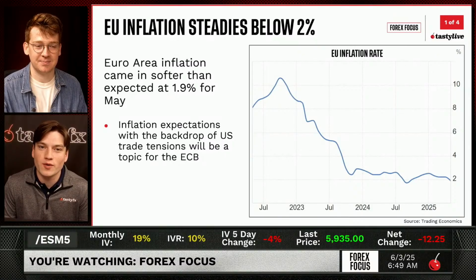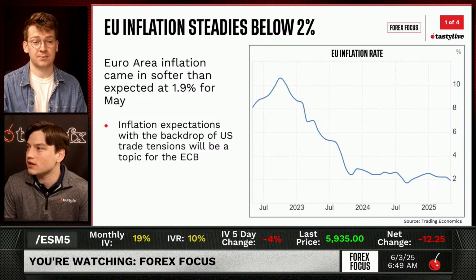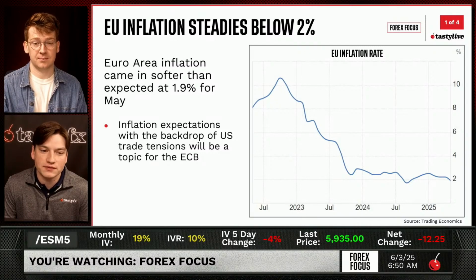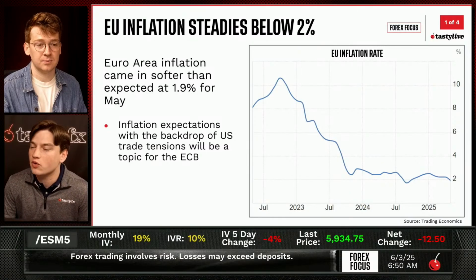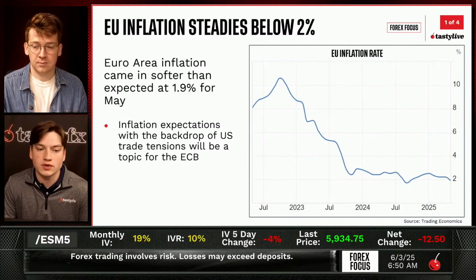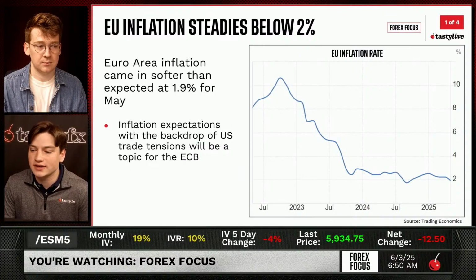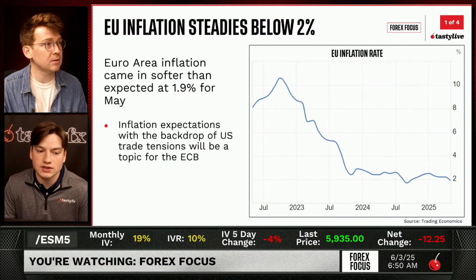But just checking in on what we've gotten already. Early this morning, we got an inflation statistic. May inflation coming in for the euro area softer than expected at 1.9%. They were expecting 2%, so not the biggest miss. We just covered what that euro market looks like. Not a gigantic leg lower, but some momentum already this morning off of this inflation number.